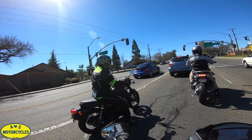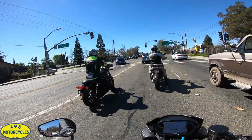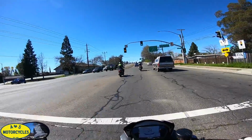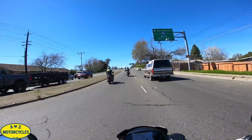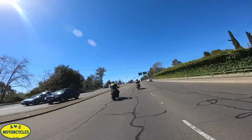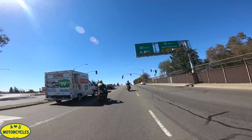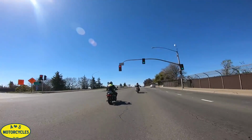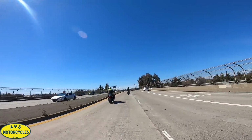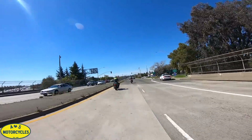So Bill is riding this thing, Bonneville T100 Black, which is very interesting. It's extremely weird to see Bill on that. I was trying to convince him to wear his race suit on this ride, but he didn't want to do it. I wonder why. I think a race suit would be quite fitting on this bike.